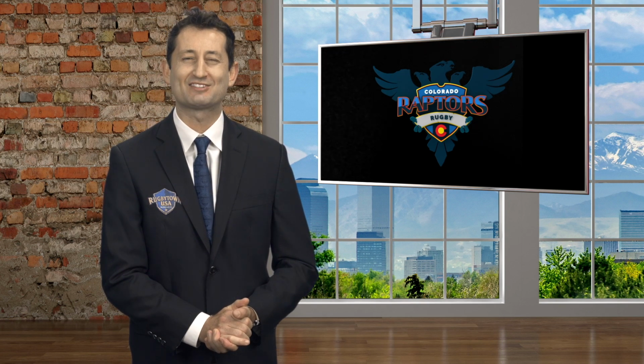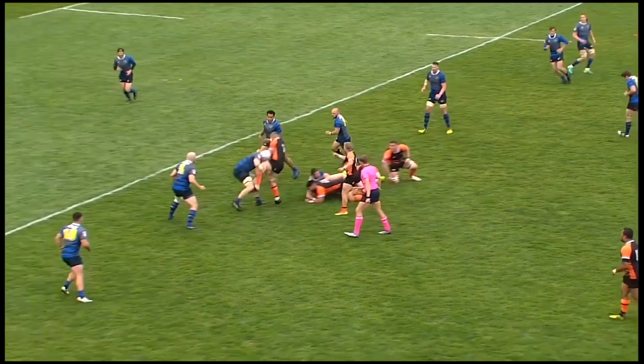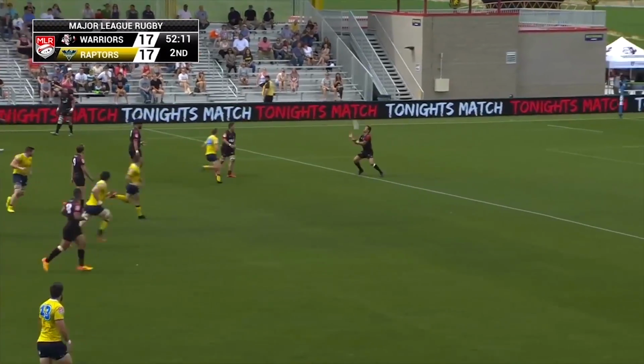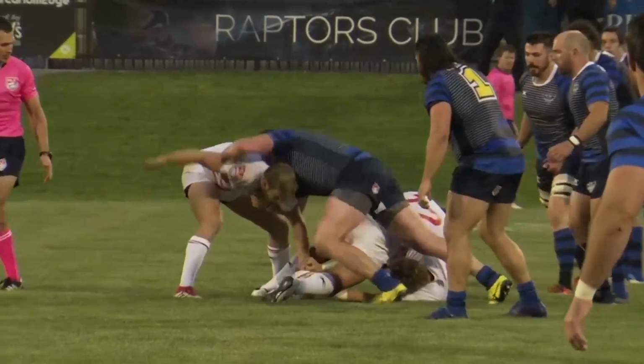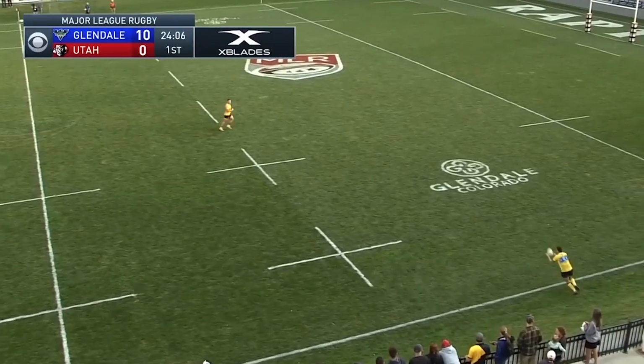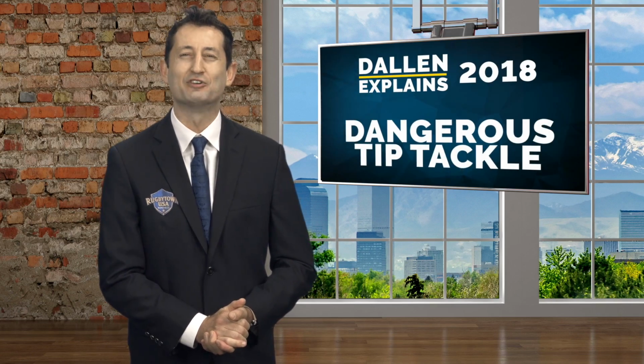the best Dallen Explained segments from 2018. That year, we examined a dangerous tip tackle, kicking ahead for possession, being awarded a mark, playing the number 9 too early, grounding the ball in goal, paying attention to the referee, and executing a self throw-in. Let's begin at Infinity Park in the Raptors opener versus Austin.